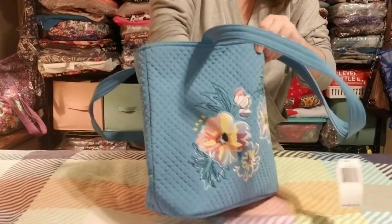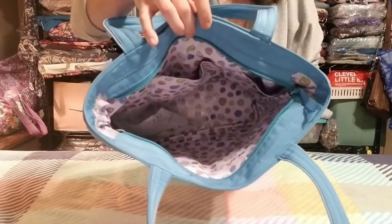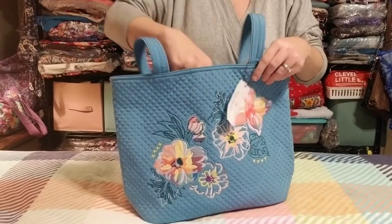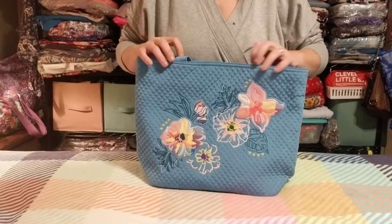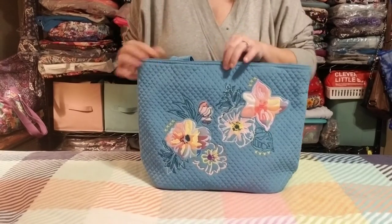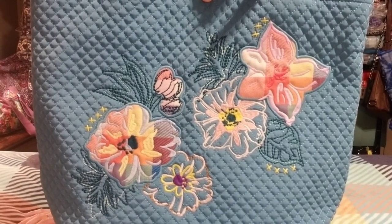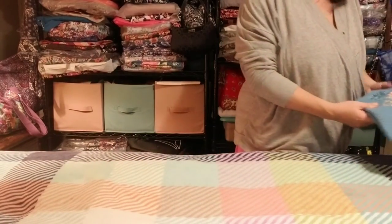And then, other than that, it's just your standard small Vera in there, 6 slip pockets. So, clearly I haven't used this one yet because it still has the tags on it, but I will use it. Have no doubt I will use it, and I will come back and give you all a full review on this one. But I just think it's really, really cute and pretty and springy and summery, and I just really like it. So that's the second one, the small Vera tote.